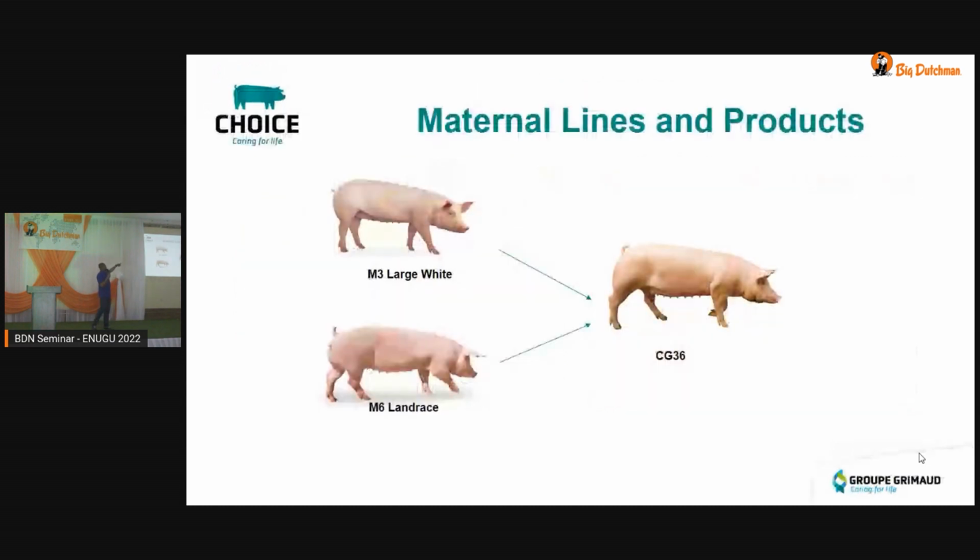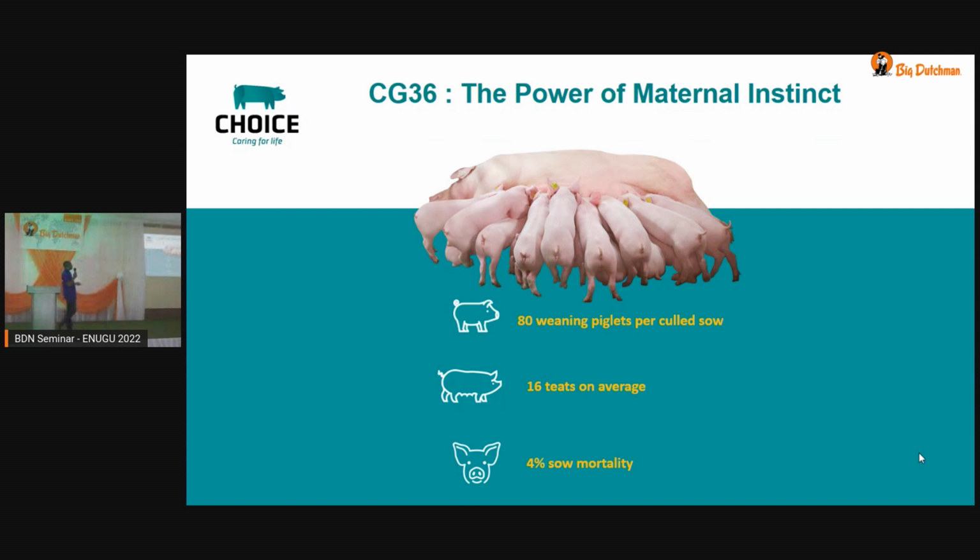Now, the combination of these two lines gives us the F1 I was talking about earlier, which is the CG36. The CG36, being a product of both, gives us the progeny. She comes with the maternal instinct, all right? And statistically, she gives you 80 weaned piglets in a lifetime, on an average. Because she came from parents of both 16 and more teats, she also has 16 teats on the average, guaranteed.